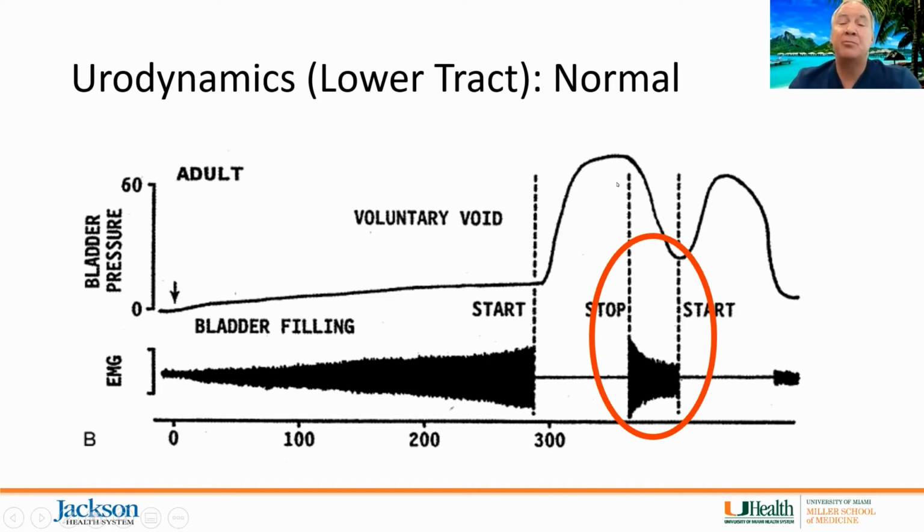During this time, the pressure within the bladder is going to relax as you have a relative relaxation. And then the person can go ahead and they'll be asked to restart the flow again, and we'll be looking at changes in pressure during that time. So the key thing here is voluntary control over the external sphincter and pelvic floor musculature, as well as changes in pressure related to detrusor contraction.